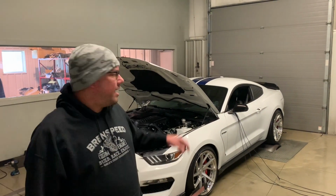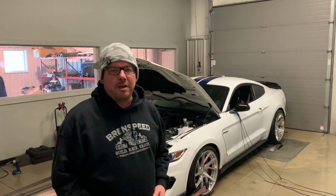My favorite car today, GT350. Hey, it's been about a month since I made a GT350 video, so I was excited today to do this.